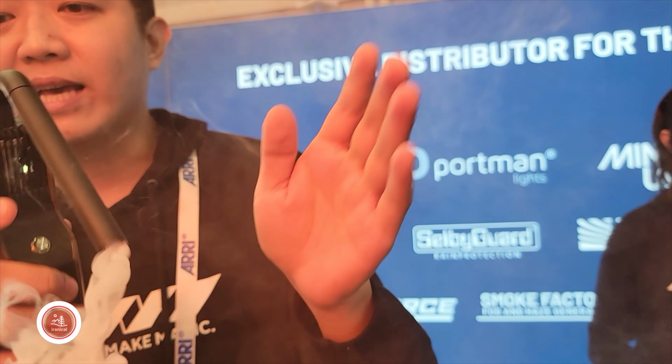And also, you can smell it. It only has a very light smell of vegetable glycerin. Because of our software protection, it won't have any burn smell even after long time using.